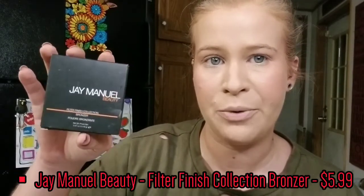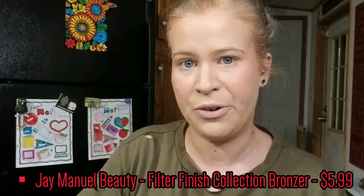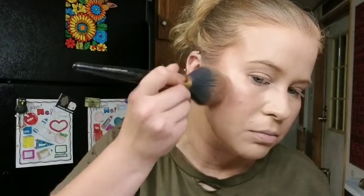And the bronzer that we're gonna use is from J Manuel. Do you guys know who J Manuel is? I'm probably not saying his name right, but he was on America's Next Top Model, and he always made me laugh. And I didn't know he had a makeup brand until I found it on eBay. So here's what the bronzer looks like. And I'm gonna go ahead and apply this.